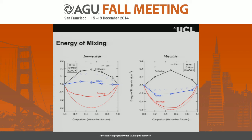Sure. No, I agree with you, of course, and we're working on it. We're doing that. I think the conclusion, just based on the energetics, though, is quite clear that the larger systems are more favorable to miscibility.